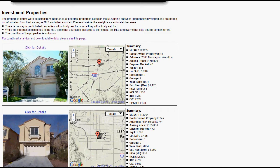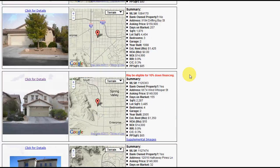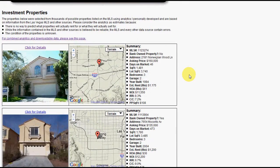The software that I developed for finding good investments combs through thousands of properties and then selects a relatively small set that it then provides detailed information about. In this video, I'm going to walk through the information that it does provide. When I send you a link to properties that have been selected, the page is going to look something like this. And there's just a large number of these, or there could be very few. It depends on what the criteria is.